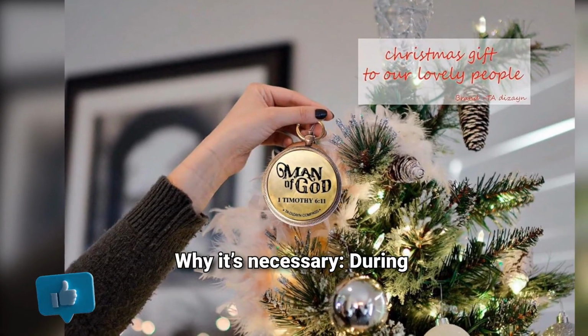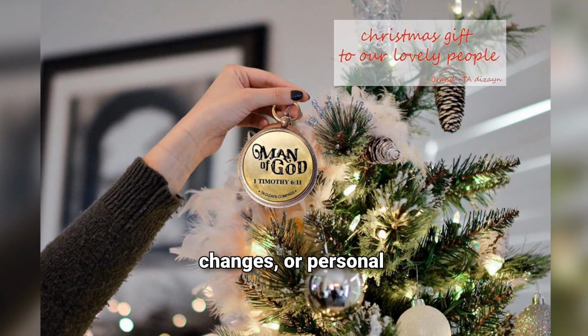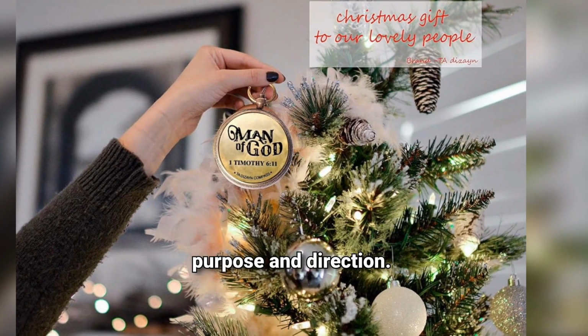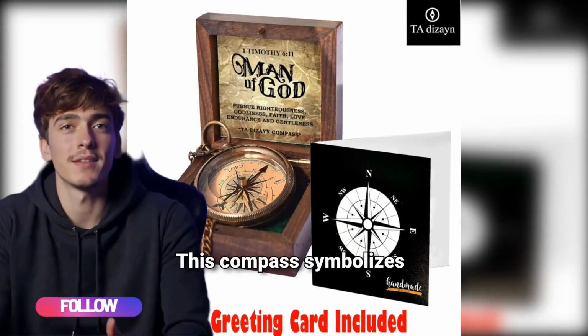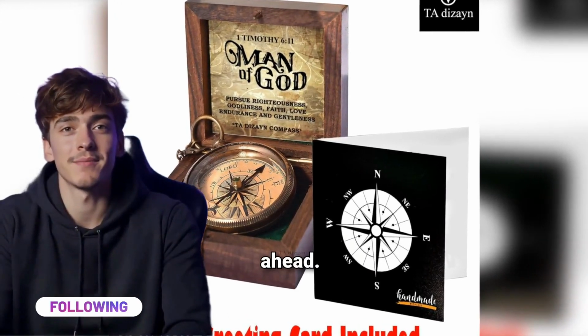Why it's necessary. During transitional life phases, graduation, career changes, or personal challenges, young men benefit from tangible reminders of purpose and direction. This compass symbolizes guidance, faith, and the journey ahead.